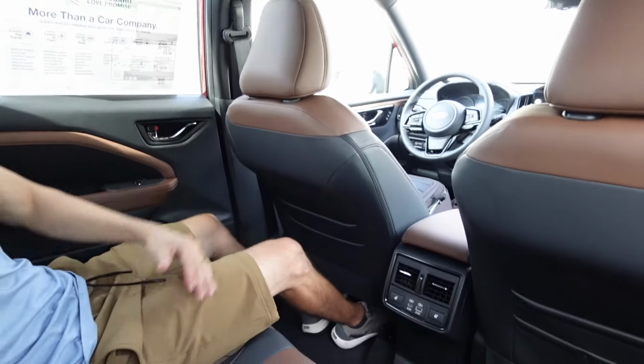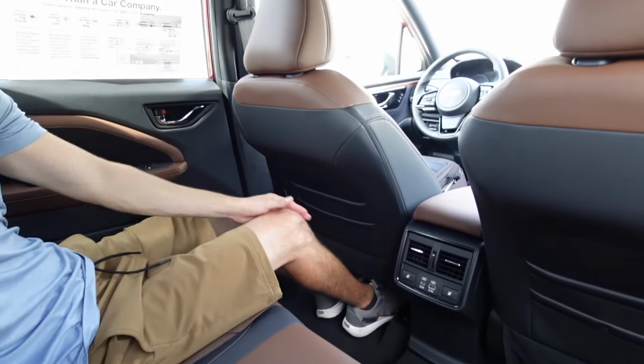All right, so hopping into the back seat with the all-new 2025 Subaru Forester at 5'11", I am sitting here honestly like I'm in a luxury car. I have a ton of headroom, and with the driver's seat at my height, I have so much legroom and footroom. Armrests are in a great place. There's a lot of glass all throughout it, so this is a nice place.